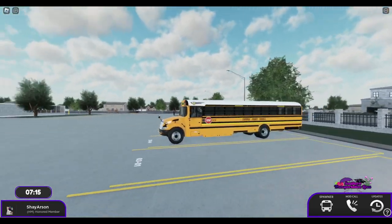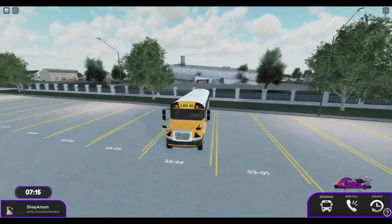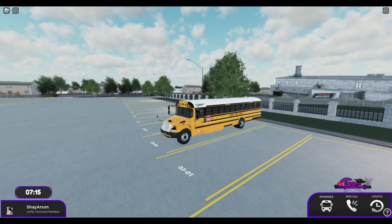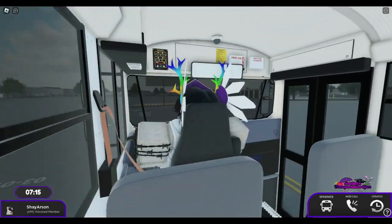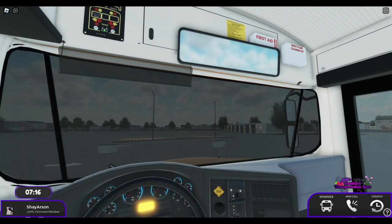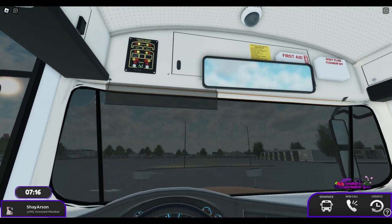Now, I was told I can drive one of their admin buses. I might do a different video on that. It's like a 23C2, I'm pretty sure. That's another nice looking bus. Let's test this out real quick. This is an interesting looking light monitor.